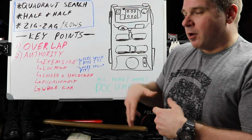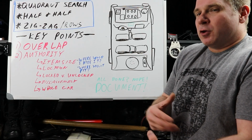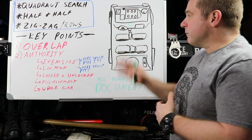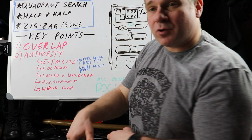If I've got somebody in there, they're furtively moving, they're reaching underneath the seat of the car, they're digging inside the center console, and I can go, oh, and look down inside. That's a pat down of a vehicle. I can open that center console. They slam the center console shut. I can open the center console, look inside, and make sure there's no weapon inside.